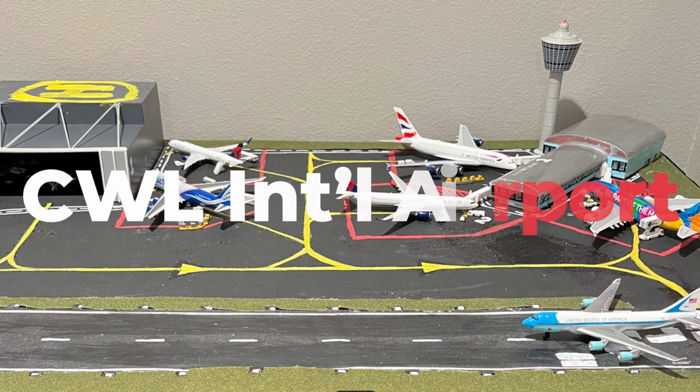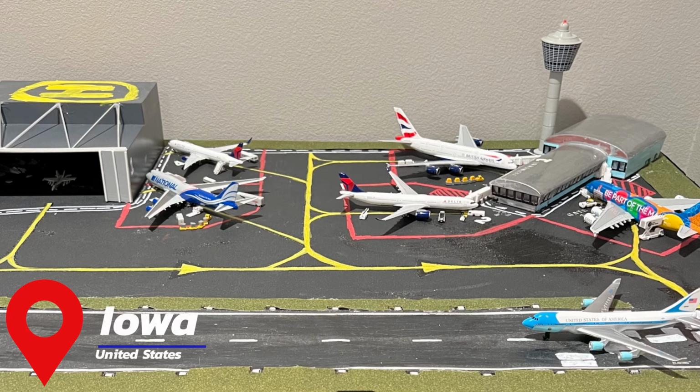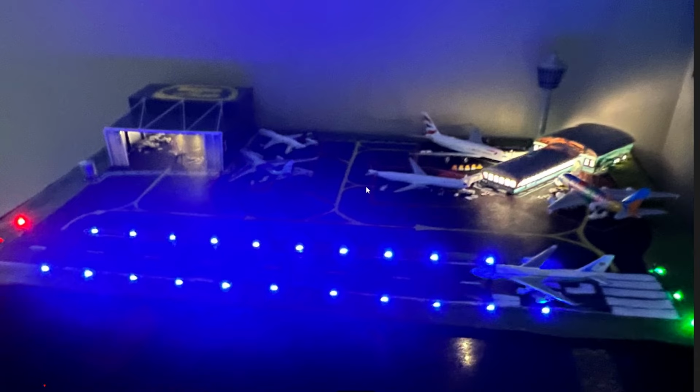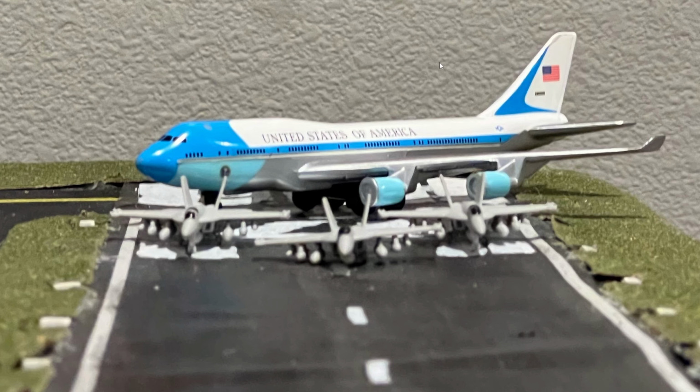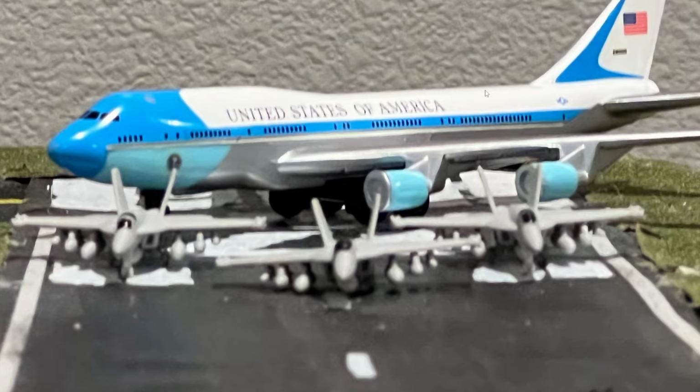Moving on to the FCWL International Airport in Iowa. A cozy airport which at night beautifully lights up, though the image quality doesn't really resemble the quality of the lights, because I'm sure in real life it looks much better. I really like this image of the Air Force One with 3 fighter jets in front of it. I'm curious to know how you got these fighter jets, because they look really detailed and are definitely a cool feature on your airport.